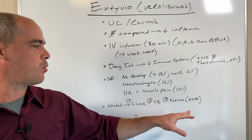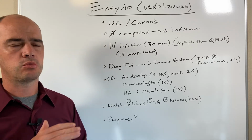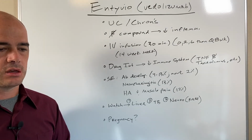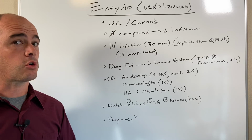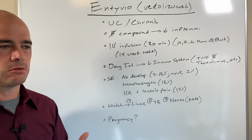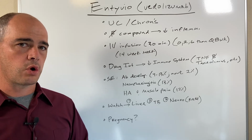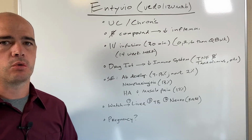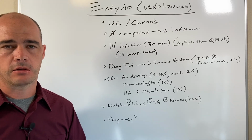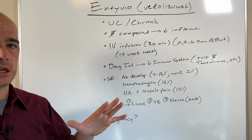The last one I want you to understand is very, very rare, but sometimes it's been noticed when people receive Entyvio, people can almost present with stroke-like symptoms. They get weakness in one side of the body. The limbs kind of get clumsy. That can be a sign of a really rare side effect with Entyvio, and if you ever notice that, or somebody notices that in you, get a hold of the doc, talk to him about it. They're going to pull you off it. Again, very, very rare, but it has happened in studies, so you need to know about that.